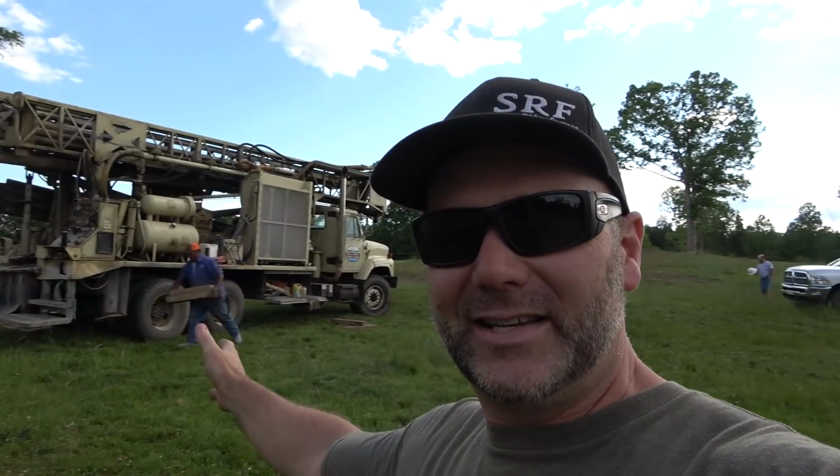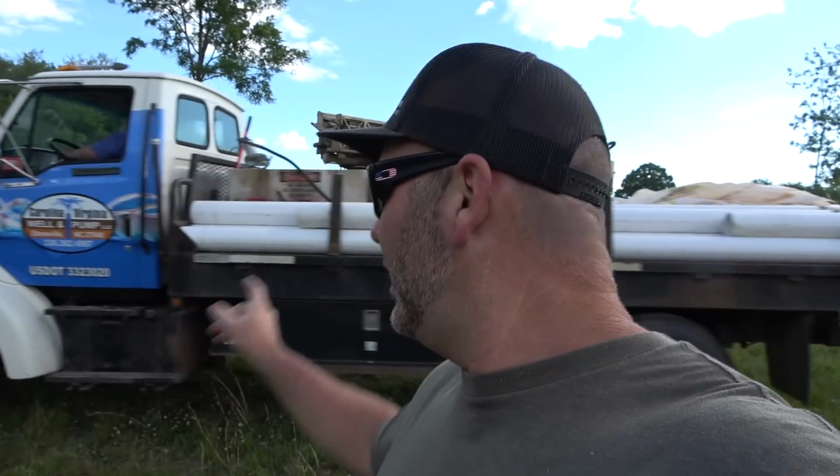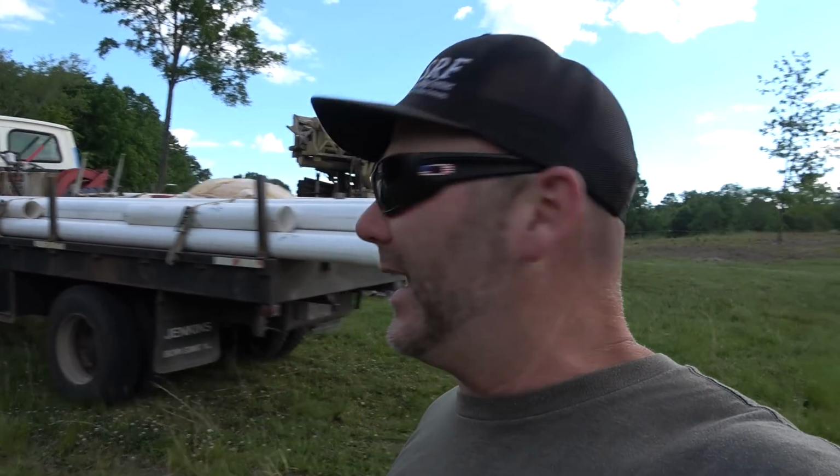Okay guys, so the truck is here. This is the truck with the pipe and the casing and everything in it. The truck is here and they're gonna go ahead and set the rig up. I've gotta drill an extra wide hole and put this casing in here, okay? The casing is the pipe that goes down into the bedrock. So it goes 5 feet down into the bedrock. Then they'll switch drill heads and go to a smaller drill head and drill on down into the bedrock.